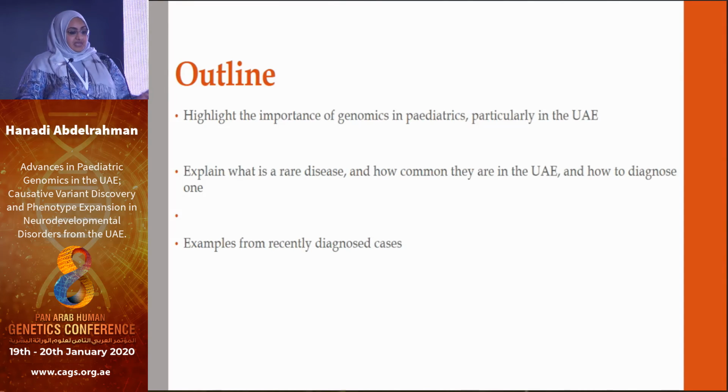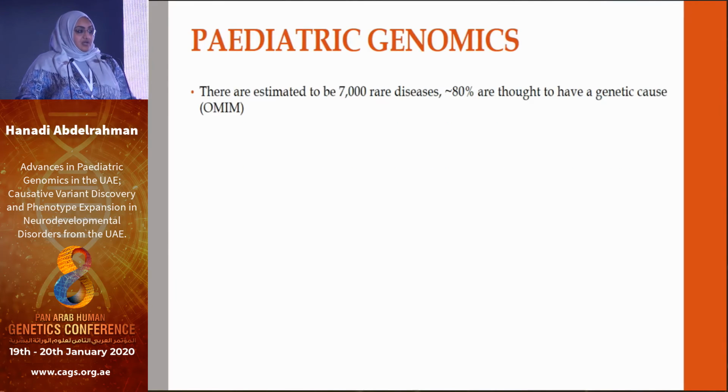So why do we use genomics in pediatrics? Mainly, there is an estimated 7,000 rare diseases so far. A rare disease is defined as a disease that occurs in 1 per 10,000 patients. And most of these rare disorders are monogenic in nature. That means they are caused by a disorder in one gene. So the majority of these monogenic disorders manifest at the early ages of life in pediatric clinics.